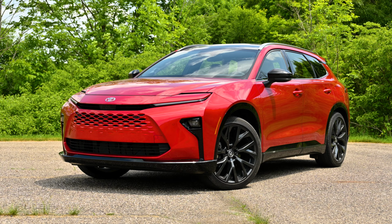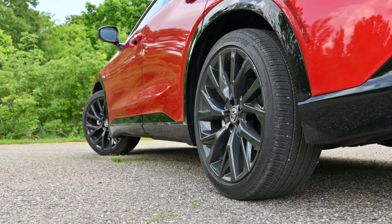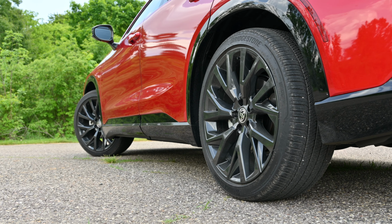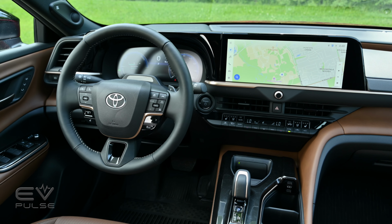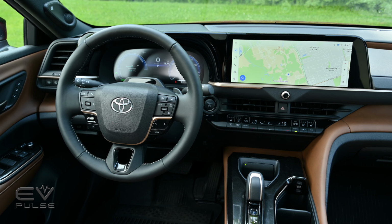hooray for that. With standard all-wheel drive, this versatile hybrid offers excellent fuel efficiency, generous cargo space, and a passel of premium amenities in a package that, frankly, looks fantastic.